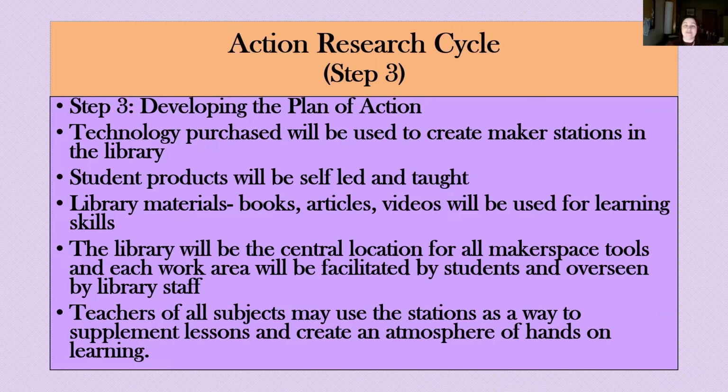We can have Chromebook stations at the maker station so that they can watch how-to videos, because all of that is learning. I will provide support in researching as well as design ideas, along with all of our library staff. But ultimately, the students will be masters of their end product. So they will have a full vested interest in that work from the first step.